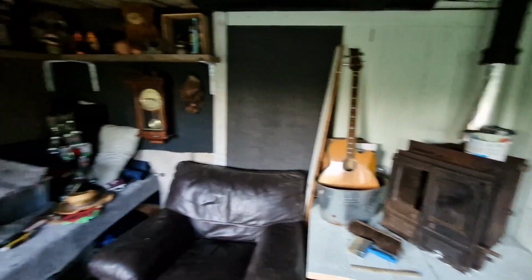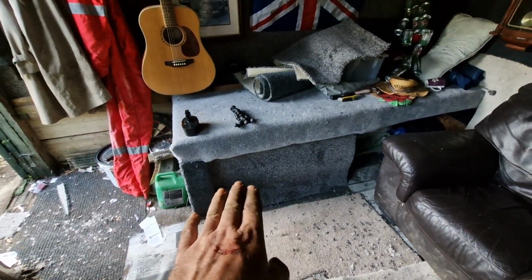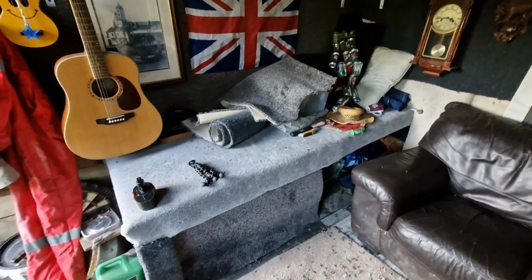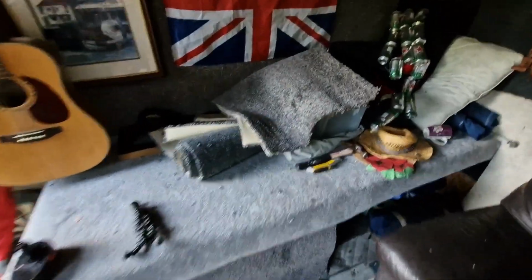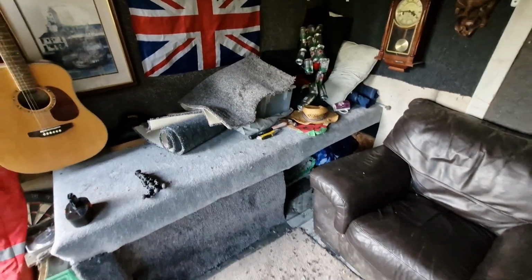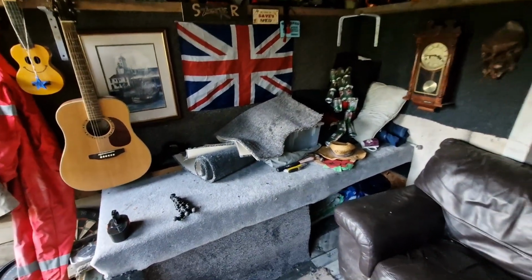Anyway, I've been doing a little bit down here as well. I've cut some carpet just to hide the whatever's behind there, the storage area. I've cut another piece there to go along there. But I've run out of carpet tacks, so I'll just do that next time I'm here. It's no big deal. So it's getting there, folks.